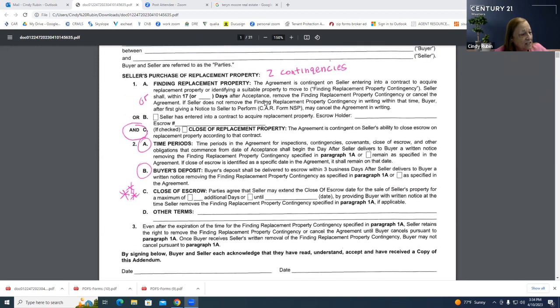Okay, so then there's C, close of replacement property. Now notice, because these forms are all just a little bit different, you really have to pay attention to every one. There's one where they put everything together in A, and then you only check it down here if you're only using one of them. But this one, in addition to A, you have to check C. Okay, so it's A or B and C, close of replacement property. You do not want to be the one who forgot to give your seller a contingency for the close of the property.